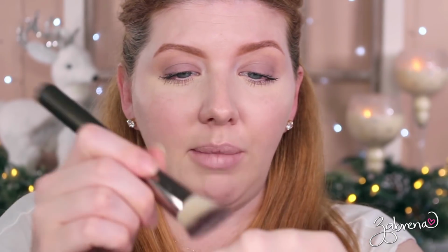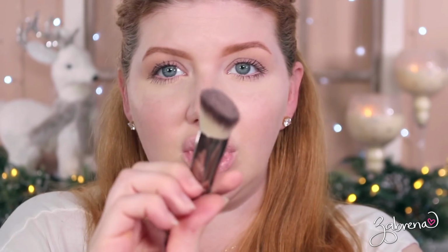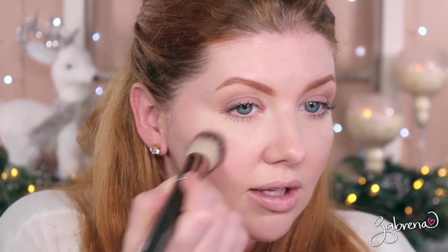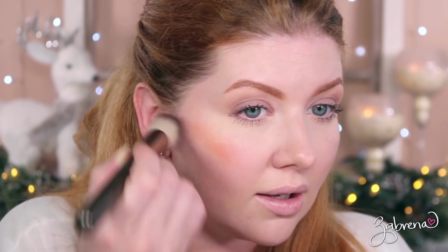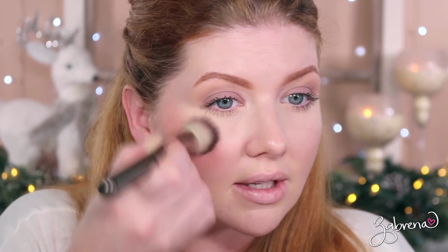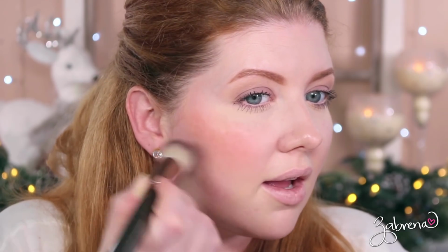But the way that I apply this product is I usually put a small amount on the back of my hand. I'll take a stippling brush. This is an old one from Makeup Geek. It just says angled stippling brush. And I pack a little bit onto the brush and then apply it onto the cheeks. You can also use your fingers. That works really well too. I go for a brush because it's a lot easier to distribute the product evenly onto the skin this way.